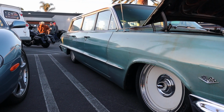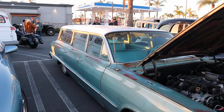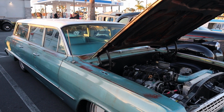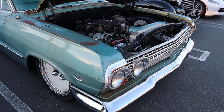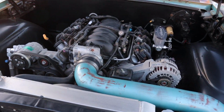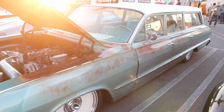I'm sad to put it up, but like I said, I feel more guilty seeing it sitting there. Using the motorhome is our main thing to do, as opposed to going to car shows or doing anything with this. Yeah, it's cool. It's a good looking wagon. It's a really nice wagon.